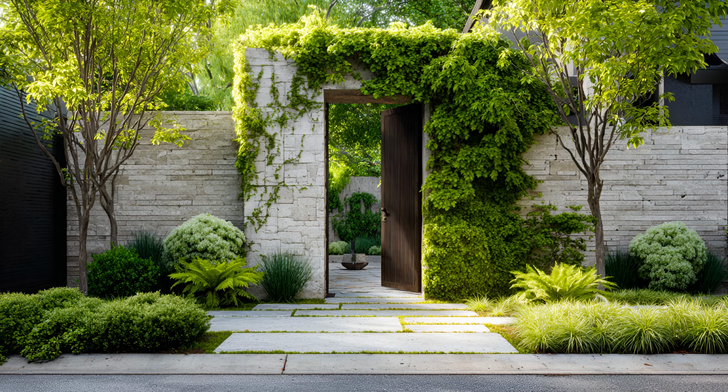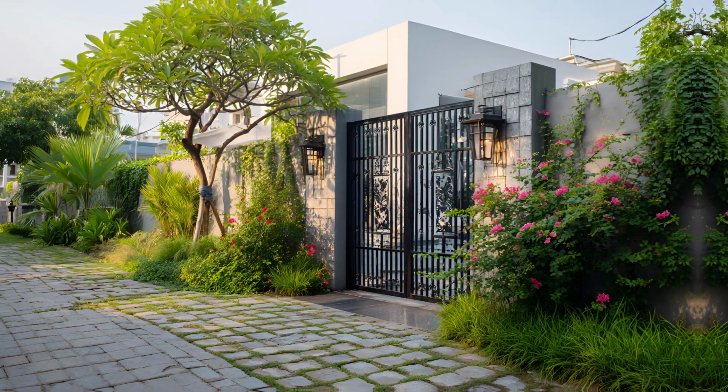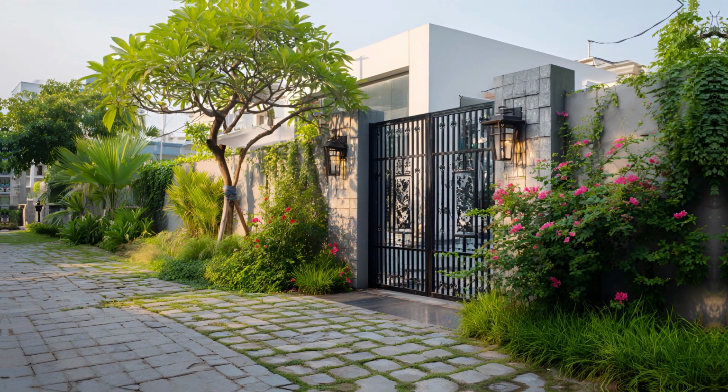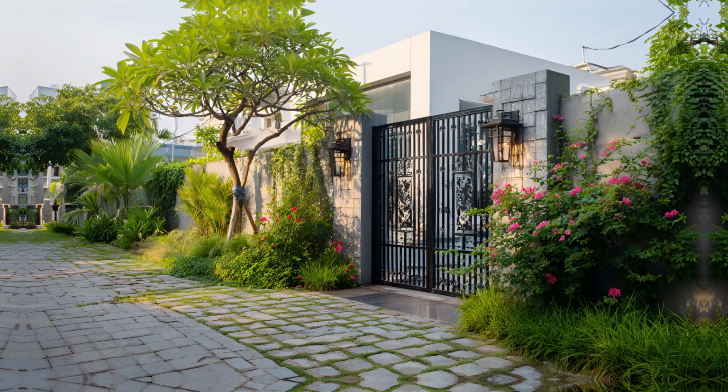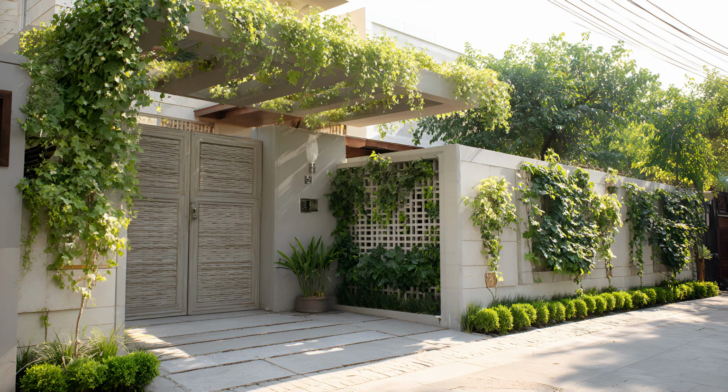The entrance of a home, then, is more than architecture. It is philosophy in built form. It is a declaration of how we choose to live today and how we envision our future. And in 2025, that declaration is clear. Beauty, security, and nature belong together, creating homes that are not only stylish sanctuaries, but also meaningful reflections of the world we want to build.